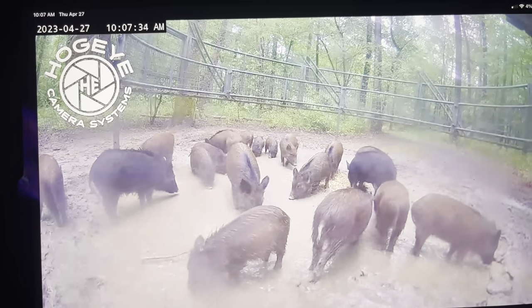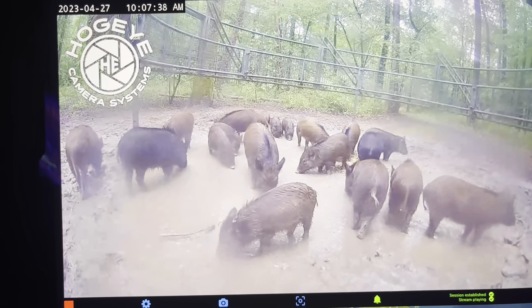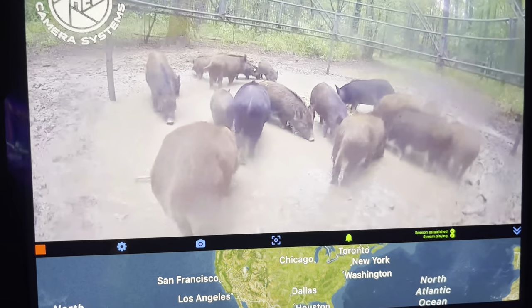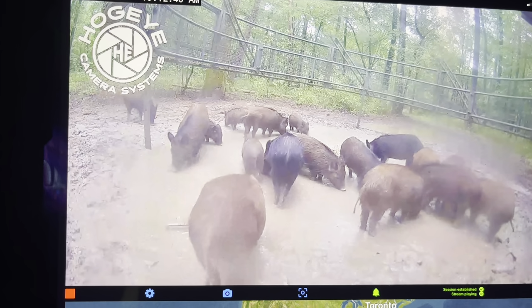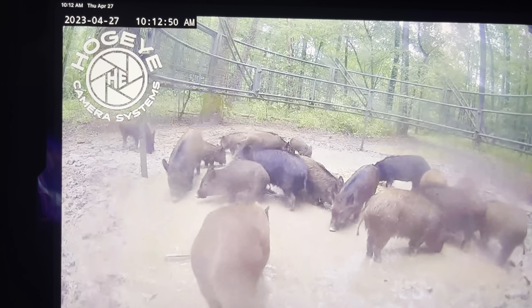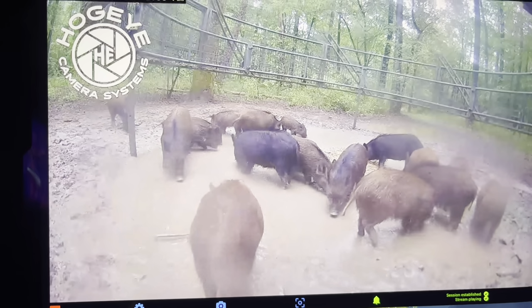So we caught 17, and we got like 16 or 17 here right now. Golly, that's crazy. This is crazy, man. It's another pig. I just want them closer off that edge is what I like. I like for them not to be so close. I feel like I'm going to miss a few of them.